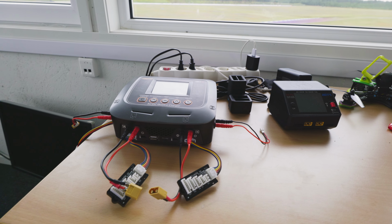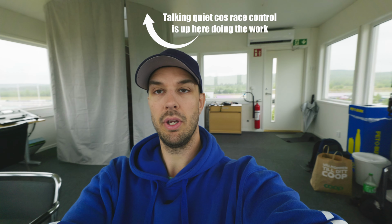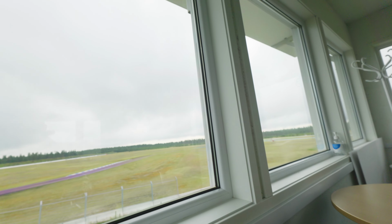Nice. Okay, I got my little charging station back up. I packed it up all yesterday to bring back to the hotel room so I could charge in the hotels. So hopefully I'm all charged up right now, but we're gonna fly some packs. We're gonna need to keep recharging, you know? So yeah, now we just wait for some cars to come alive. Got a nice view from here.